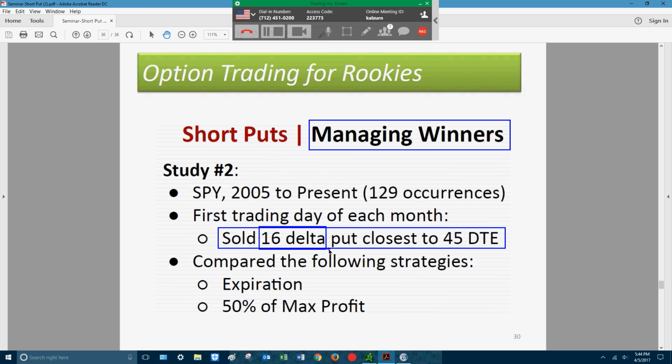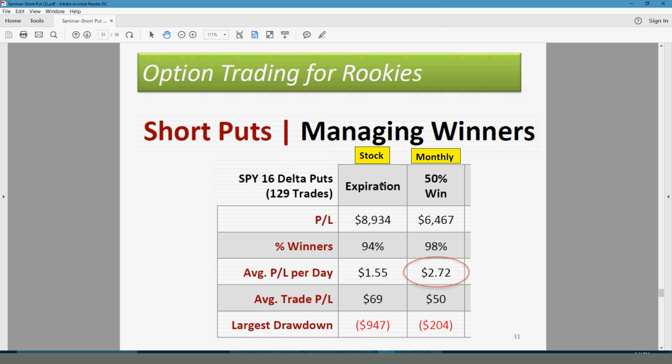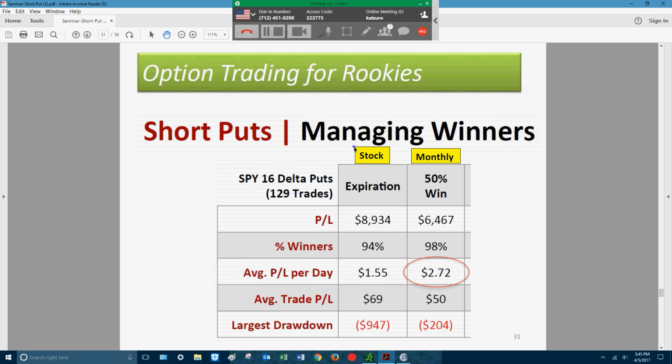Hopefully, you realize we subtract it from 100, and there's an 84% chance we win on this trade. So they compared expiration to managing at 50%. Perfect, right? We've been talking about this the whole time. Let's see it in one of their studies, because it is from 2005. It's 11 years, plus they did this for. So what happens? Let's look at stock first.